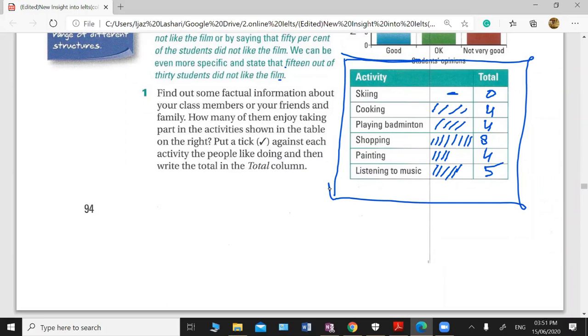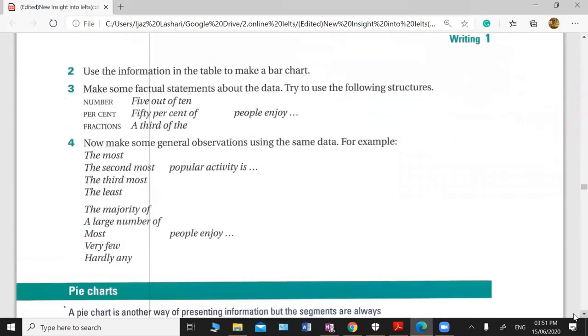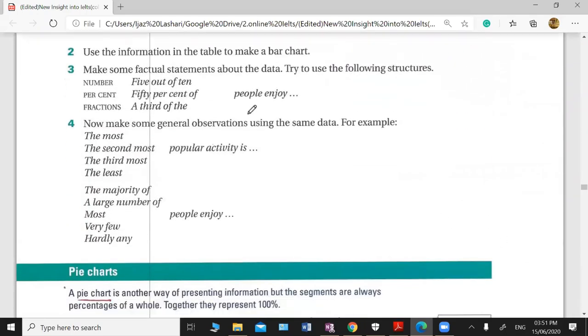Right? Yes, I get it now. Okay, now you got some idea? Yes, yes. Okay, now we will move on, and we can look at question number 2.